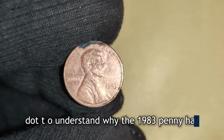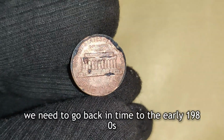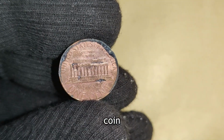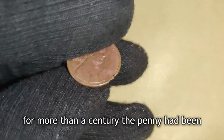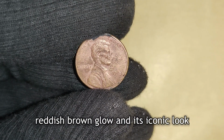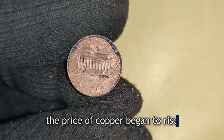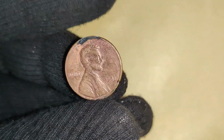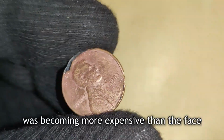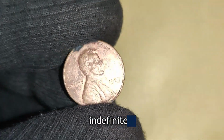To understand why the 1983 penny has captured so much attention, we need to go back in time to the early 1980s, when the United States Mint was making a major change in the very fabric of the nation's smallest coin. For more than a century, the penny had been made primarily from copper, a metal that gave the coin its warm reddish-brown glow and its iconic look. But in the late 1970s and early 1980s, the price of copper began to rise dramatically on the world market. The cost of producing a penny made almost entirely of copper was becoming more expensive than the face value of the coin itself, a situation that the government could not allow to continue indefinitely.